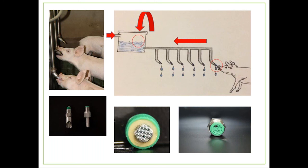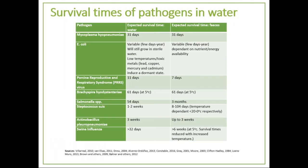Well, a number of pathogens are able to join the biofilm within water pipes. There's a number of common pathogens there, and in most cases their survival rate is usually beyond the period that, for instance, a room or a drinking system might be left empty between the batches of pigs that move into any one particular room. So the water system can be a definite place where infection will persist from one batch of pigs, or one occupation, to the next one.